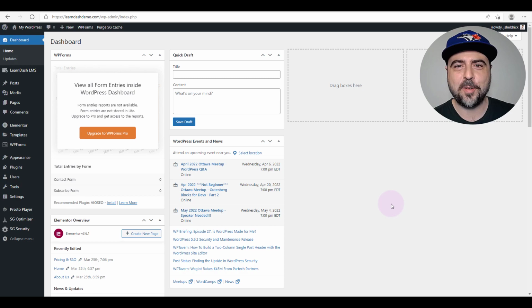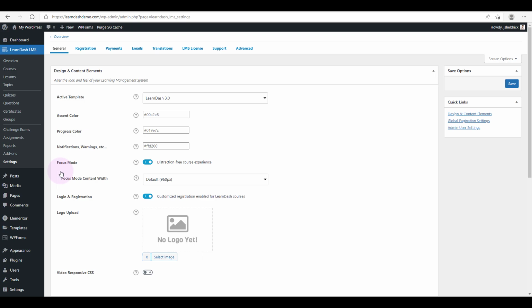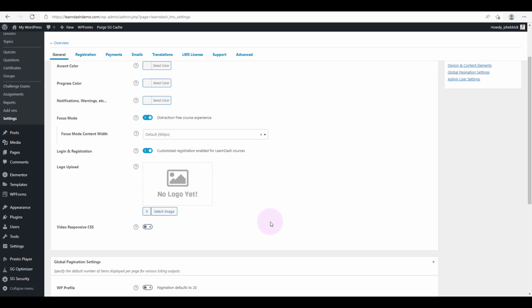All right, we finally reached the end. There's just a few settings we have left to configure. Then we're gonna take our site for a test run, we'll purchase a course, and then the rest is up to you. So to begin, we're gonna hover over LearnDash, click on settings, and we neglected to upload our logo earlier. So this will be featured on our registration page. So we want to include that now. So we're gonna click on select image.